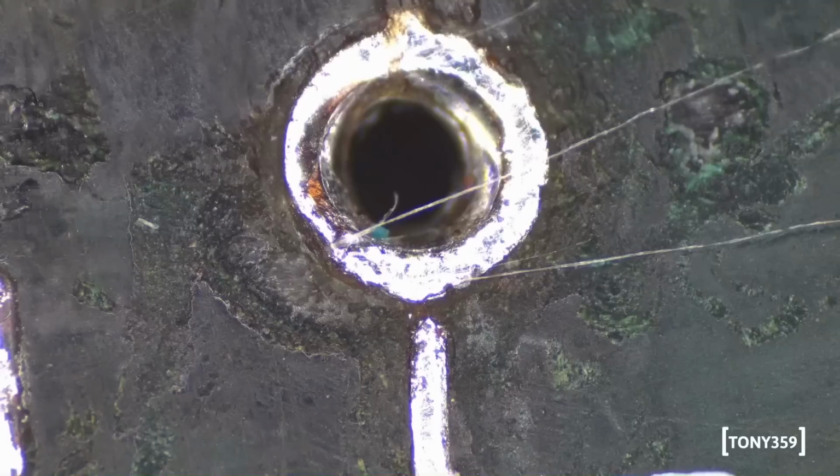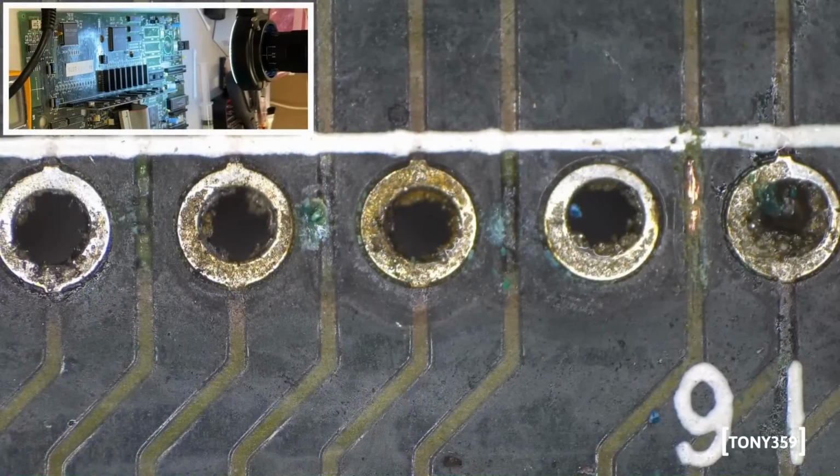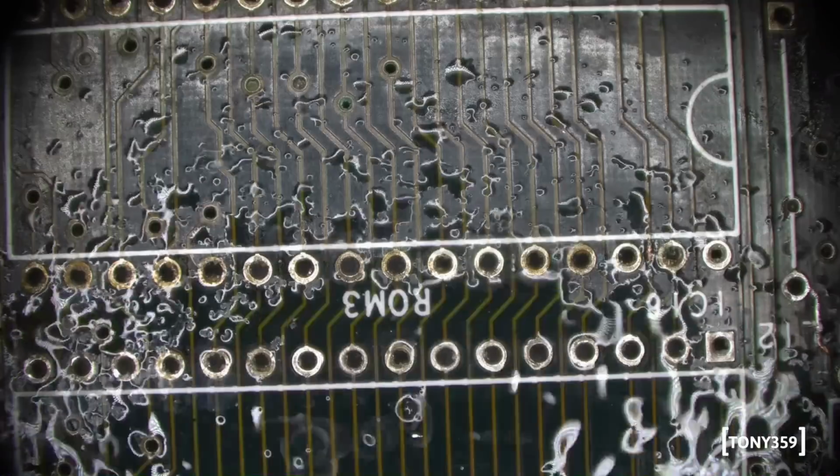While here on the right hand side, you can see this is severed here. Definitely what I want to do is clean it a bit better, especially now that we don't have the sockets. I will make sure that I brush it with isopropyl, so that there's no green stuff whatsoever left on this board. Hopefully that will help a bit.